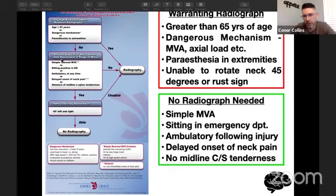So greater than 65 years of age, a dangerous mechanism, so axial loading, falling on the top of your head, or motor vehicle accident, numbness in the extremities, especially if it's bilateral, and unable to rotate or move the neck, which is also known as rust sign. Rust sign is when a patient will present themselves like this with the palm of the hand on the chin, usually holding the head up. These are all considered to be red flags.